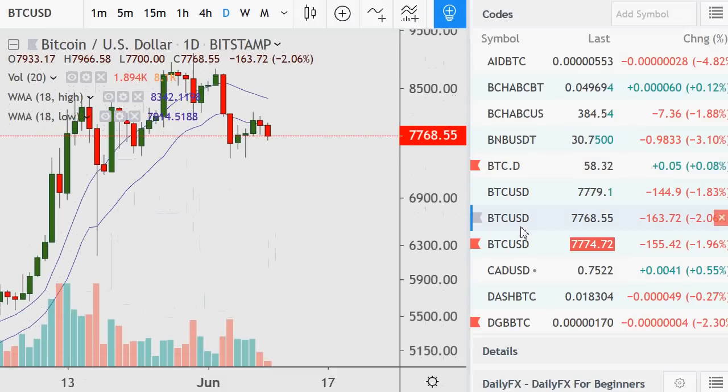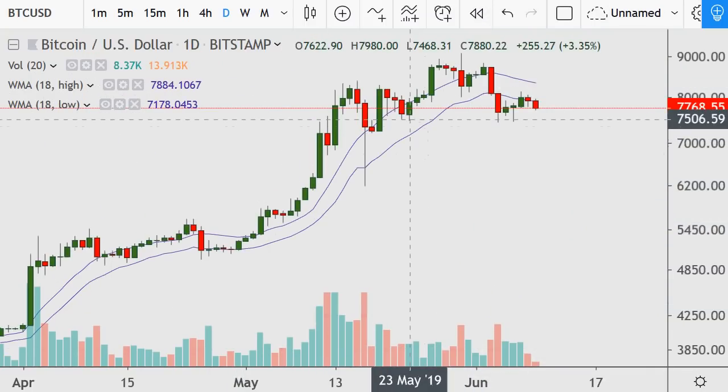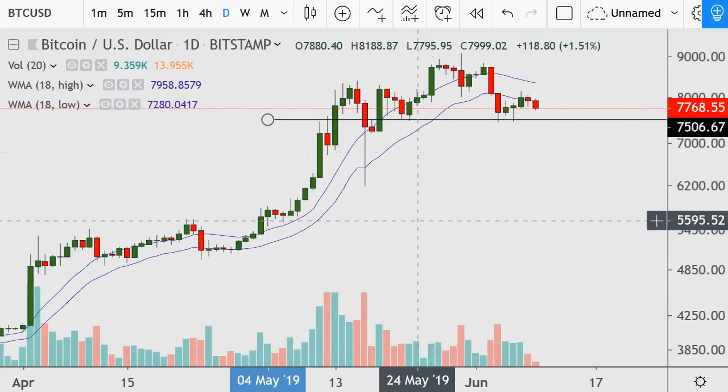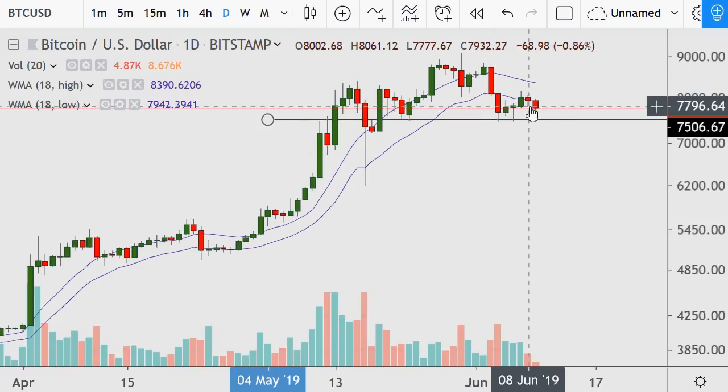Let's go to the Bitstamp one, and let's start by putting a line in at 7,500. Just approximate area right here, because it's an interesting area. But what do we see within the 18 average in here? Litecoin is showing that it's looking to break out in here. Well, I've been stating, well, what are we doing? Are we going to hold and stay above the 18 average, or are we resisting it?